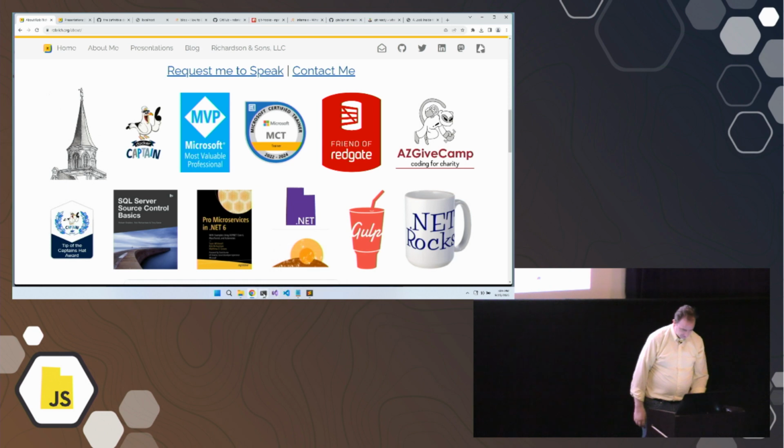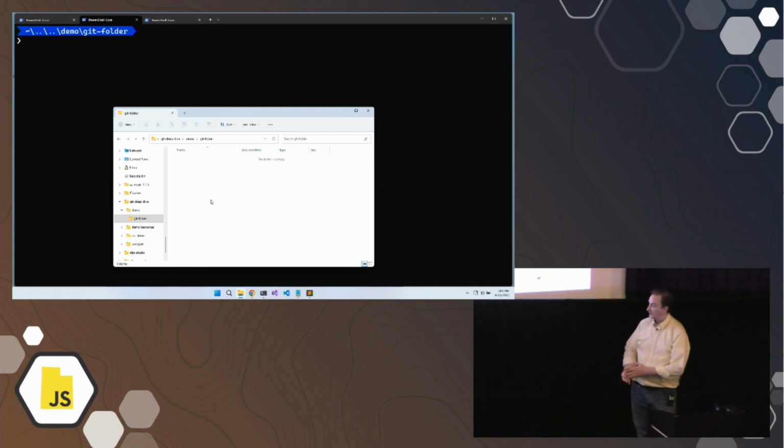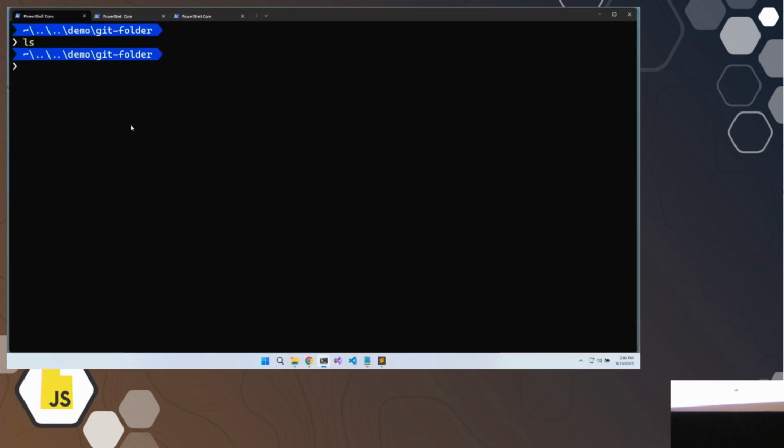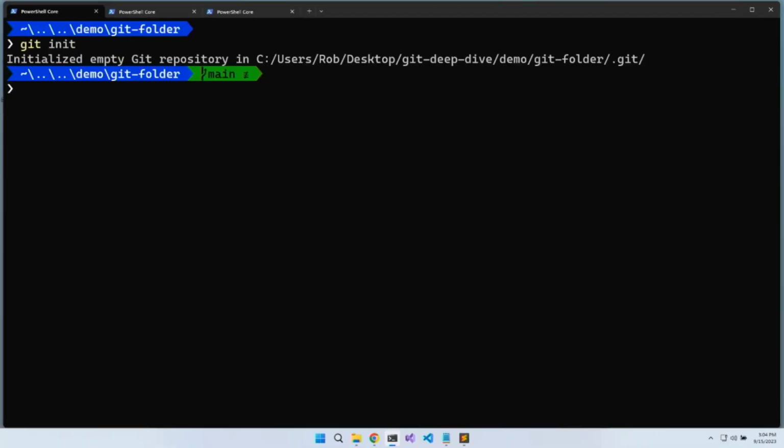So let's talk about Git. I have here a Git folder, and it is completely empty. So let's create some stuff here in the Git folder. Git init. Now, oftentimes when we create a Git repository, we'll clone it from GitHub or GitLab or Bitbucket, and we're not going to do that yet, but instead we'll just create a new Git repository.